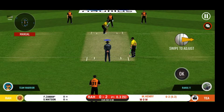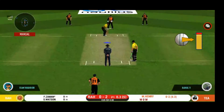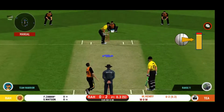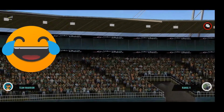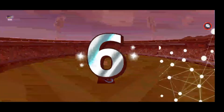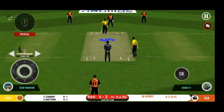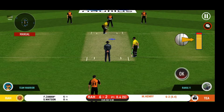He is arguably one of the best hitters in world cricket. In the air, this is six. It's a magnificent strike. Here we go. Wonder where the next one is going to fly.